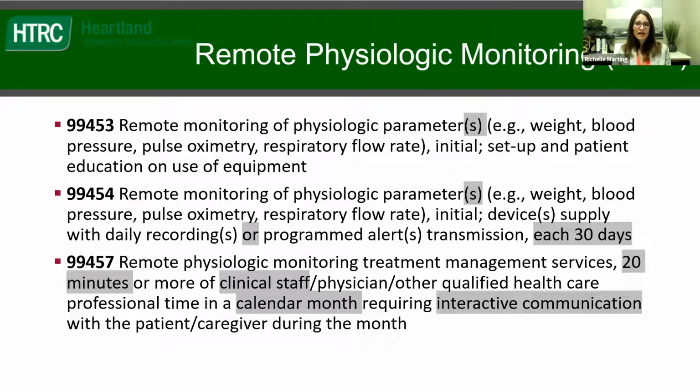These services require at least one interactive communication with the patient in the calendar month, like a phone call with the patient saying, hey, Rochelle, you're missing, you're taking your blood pressure, or you're doing a great job. How are you feeling? Are you having any symptoms? Checking in with the patient. That's one of the activities that can comprise that 20 minutes of time, but also all of the other monitoring and treatment management activities for the patient also count towards the 20 minutes.